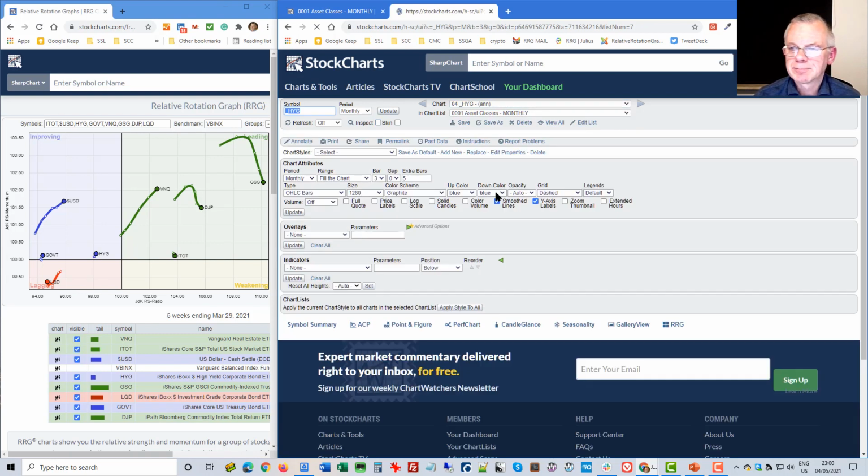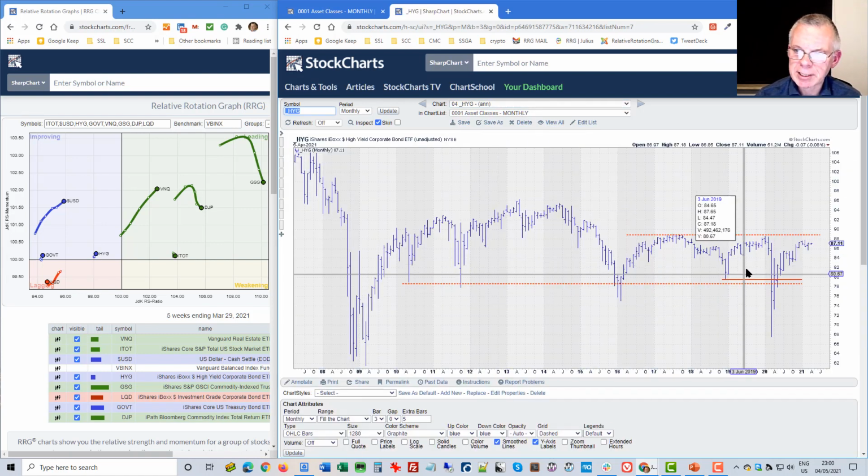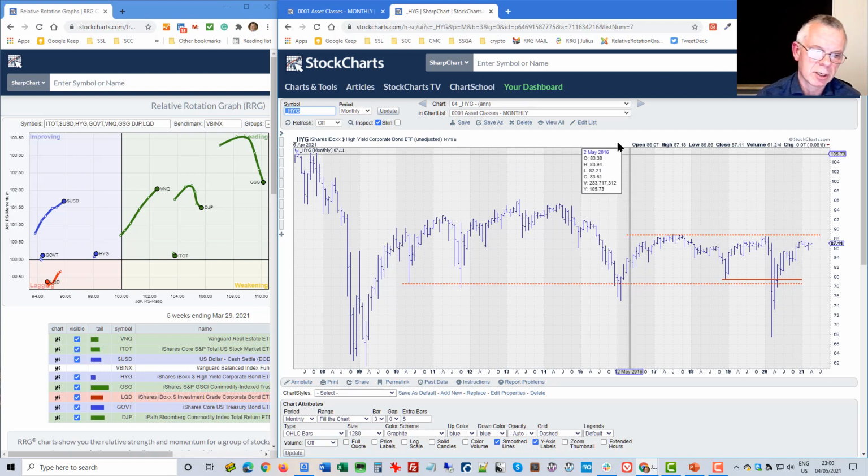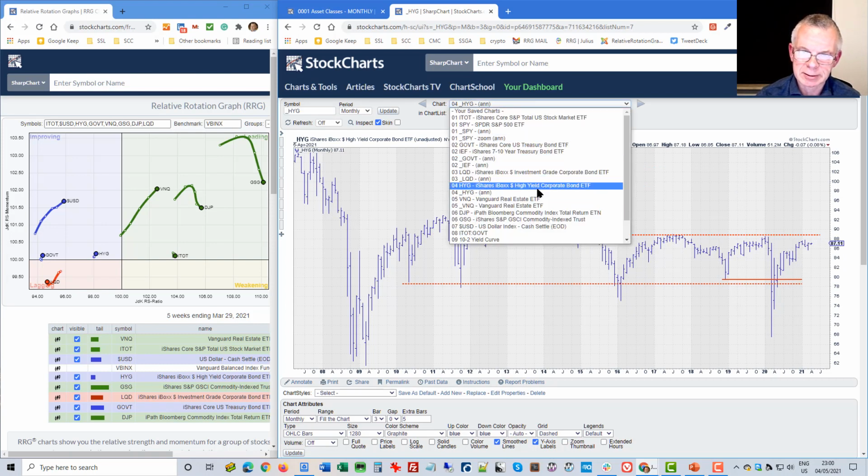High yield, still in the range, but as you can see, not very convincingly anymore. Pretty much since the start of this year, nothing happened. 88 was the high. It's stable, but it's definitely not going higher, and there is a lot of overhead resistance waiting for this market whenever it wants to go higher.